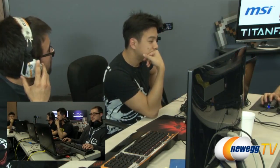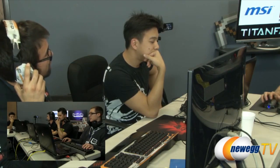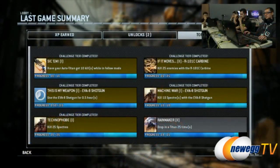Closed or open headphones? These are closed? These are closed. Which ones are the open ones? Open ones have a gap here where air is in the cavity. Oh, I do like closed just because you get the whole audio effect and everything.